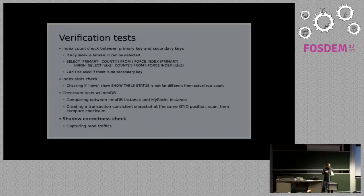So we wrote a verification test tool to check data consistency between InnoDB and RocksDB, or just within MyRocks data. We have a couple of tests. One is an index count check between the primary key and secondary keys, counting the mismatches.